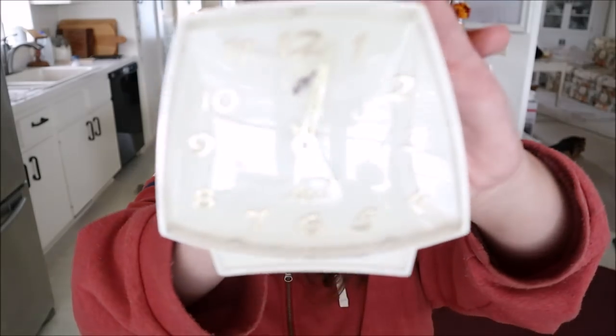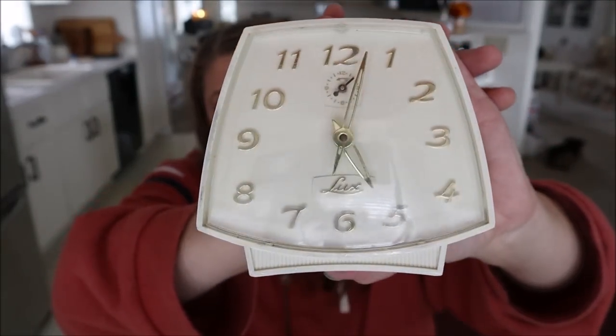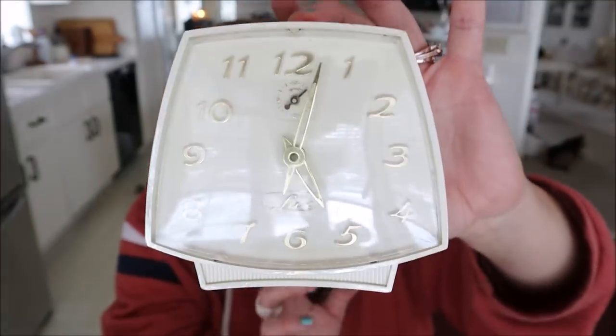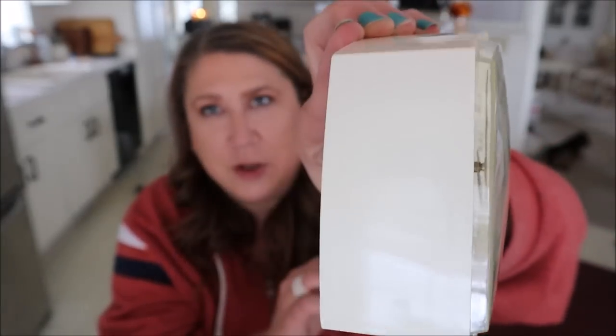I have fallen in love with another clock. And it looks like this. It is gorgeous. It is a white clock, which I love. I like its little feet. It's got a nice little shape to it. And I think it is absolutely gorgeous.